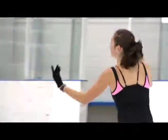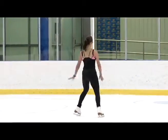Ultimately, she wants to get in the top in Canada, so it's her goal to be the top girl and being able to go to the World Championships.